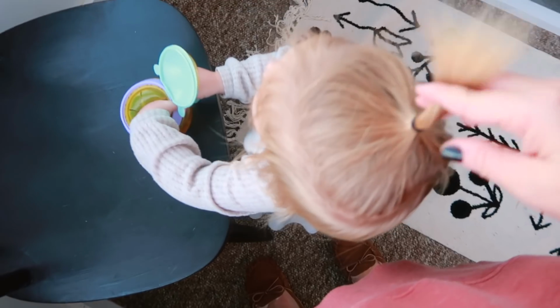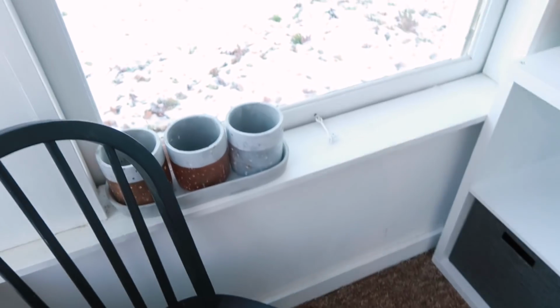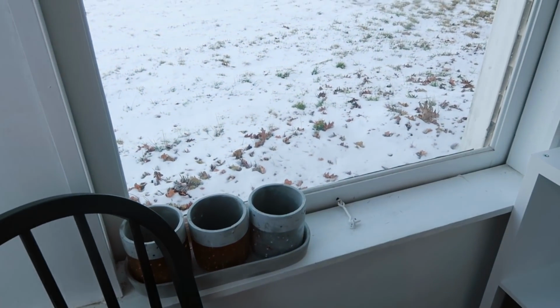Kitchen is cleaned and dinner has been going since the morning. We have stew tonight. Wow! Willa helped herself to a snack bowl. Wow, looking out at the snow. So nice.